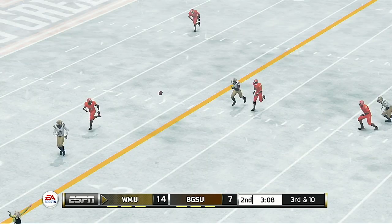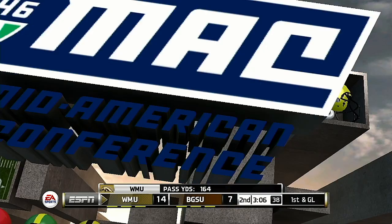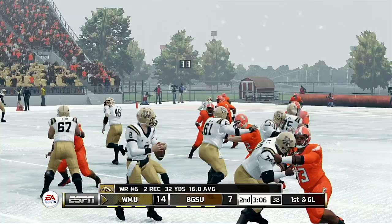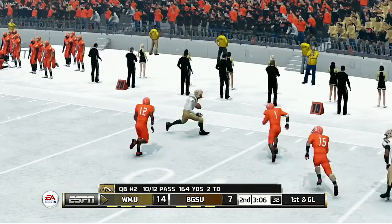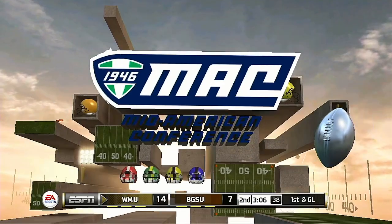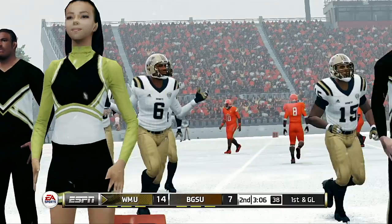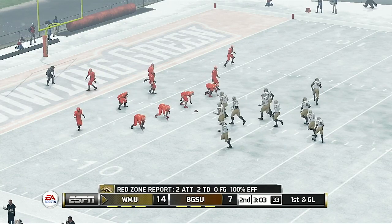Pressure coming. Quick pass. Big play there, and now they're looking at 1st and goal. That's a gain of 18 on the play. That makes it 1st and goal. And this is the 11th play of the current drive.